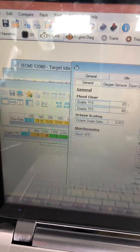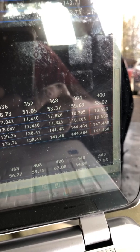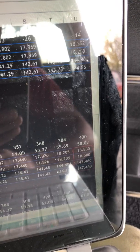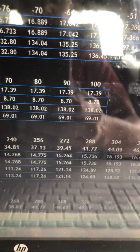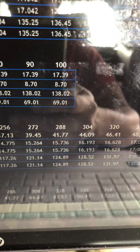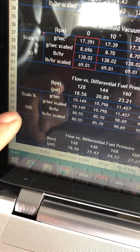Now, we'll come to ID's information and notice that ID wants 147.46 pounds per hour flow rate at 58 PSI. It's about right. I mean, we normally run Chevy stuff around 58, sometimes 60, just to round it off. If you want to run it at a Ford scale, you could probably even run 43.5. But even at 43.5, which would be 44 pounds, it's still 128 pounds per hour, as you folks can see. Pounds per hour scaled at 100% scale, so that's not changing anything.